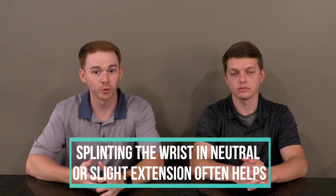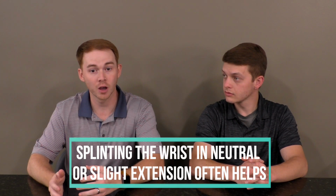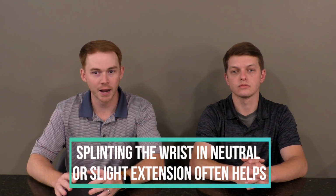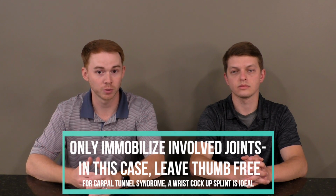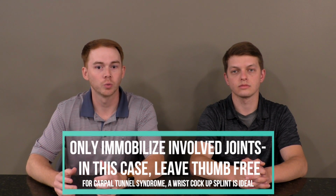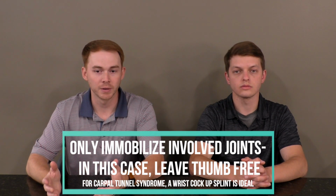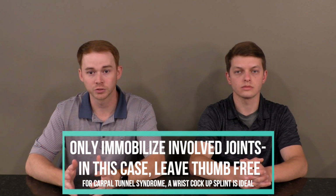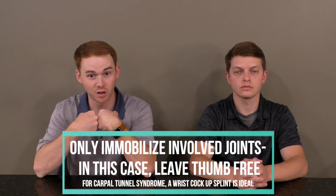Typically, the easiest way to keep from doing those things that he just mentioned is just to splint the wrist. I do see some people come in with a wrist and thumb immobilization splint, and I never like immobilizing a joint unnecessarily. So for carpal tunnel, just a wrist immobilization splint will work. You will want one that will keep the wrist in neutral for when you may be typing or performing some strenuous activity, or even sleeping, because remember how a lot of us like to curl up when we sleep.